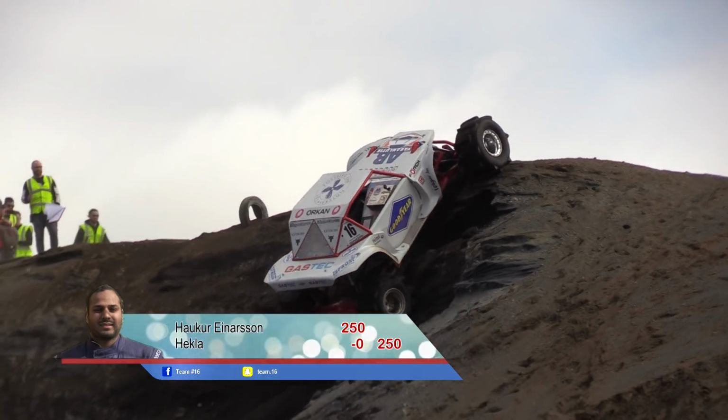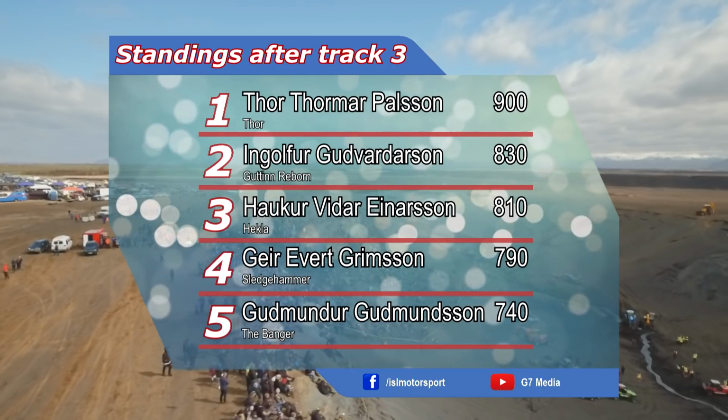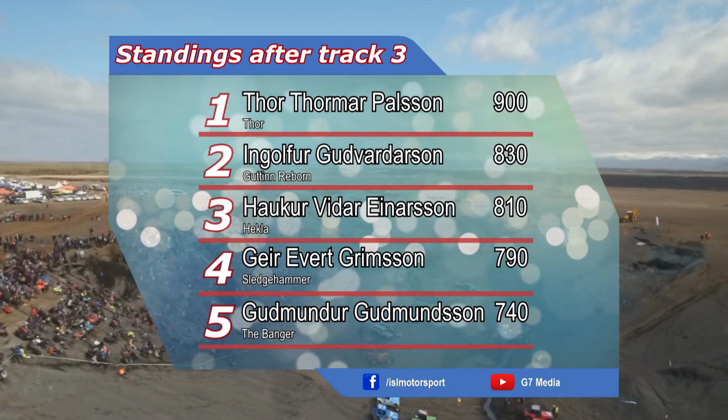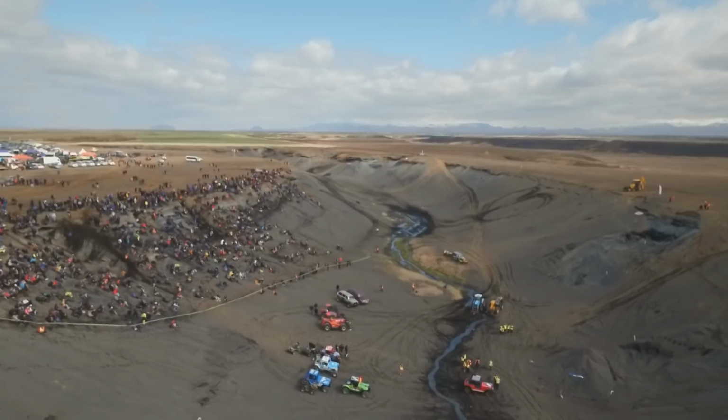So Thor Thormar looking good here. And here we can see Thor Thormar has extended his lead over Ingólfur to 70 points. Haukur Einarsson 20 points behind there, and Geir Evert 20 points behind there. It's same story. So looking good for Thor Thormar.